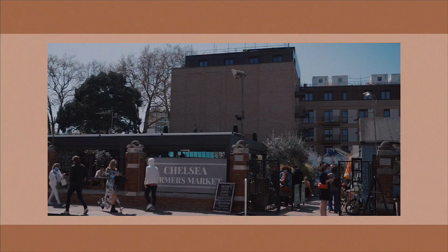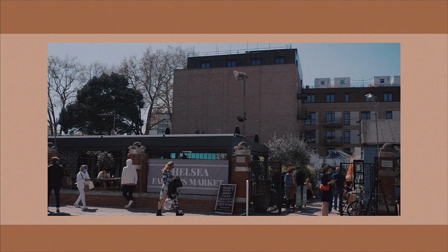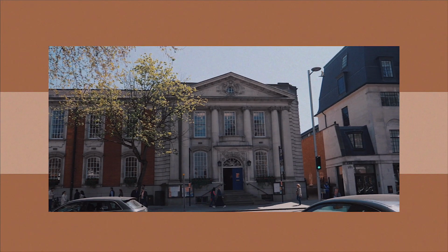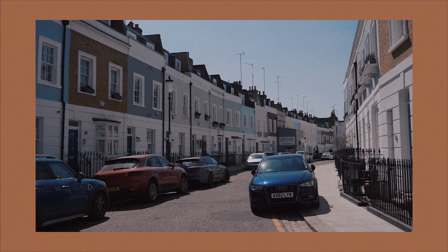We took a walk around the area of Chelsea, an affluent and fashionable part of town home to a variety of boutiques, fashion houses and Chelsea Football Club, if you're into the sport. For those who love to eat and shop, you'll want to head down to King's Road. It's definitely a place to go to if you're in the mood to treat yourself.